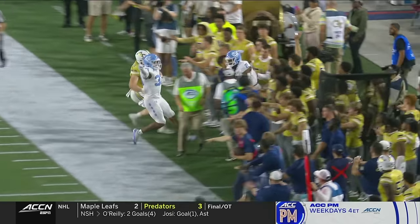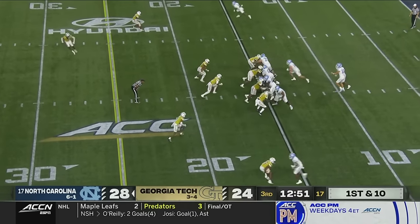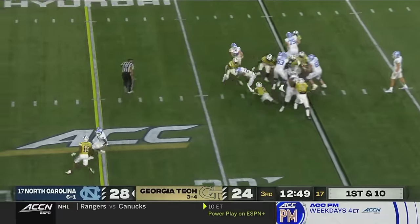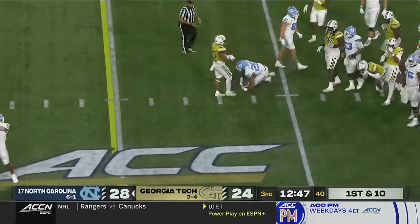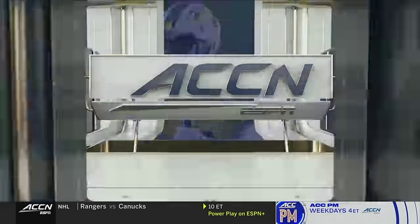Eight interceptions now for Georgia Tech in the last four ball games. Now May and the Tar Heels still in a scrap here. Give it to Hampton on first down, and he sneaks over the first line. But Clayton Powell Lee, Georgia Tech's leading tackler, makes the play.